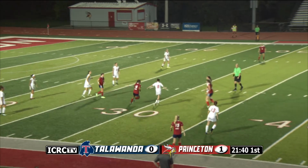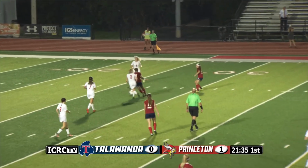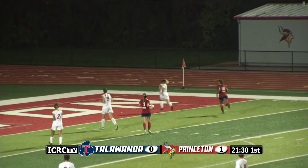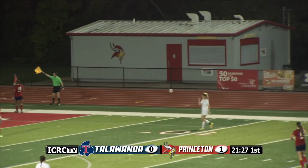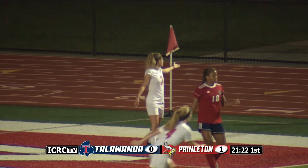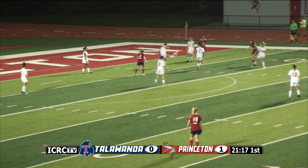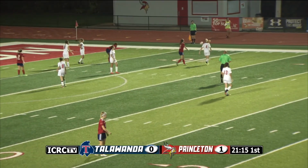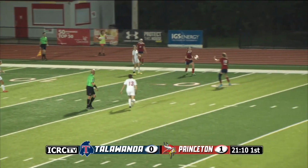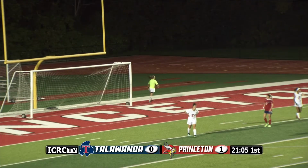Talawanda is going to try and boot it over the backs of the defense line for Princeton. Some pushing and shoving, and just barely gets it out to the sideline. That's Angelina Kaler that was having to rush back and make the defensive play for Princeton. It'll be again cleared to the side. Talawanda taking the throw. Shot comes in and wide.